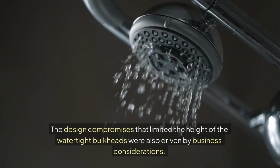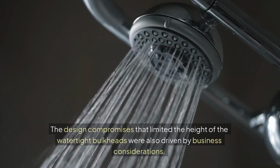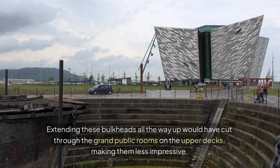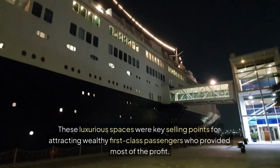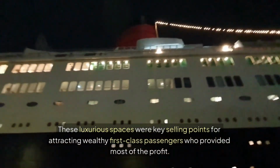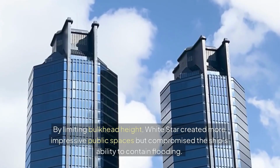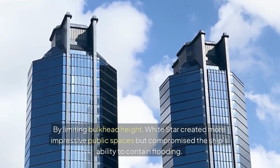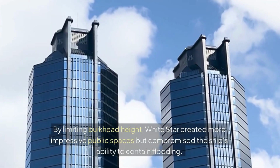The design compromises that limited the height of the watertight bulkheads were also driven by business considerations. Extending these bulkheads all the way up would have cut through the grand public rooms on the upper decks, making them less impressive. These luxurious spaces were key selling points for attracting wealthy first-class passengers who provided most of the profit. By limiting bulkhead height, White Star created more impressive public spaces, but compromised the ship's ability to contain flooding.